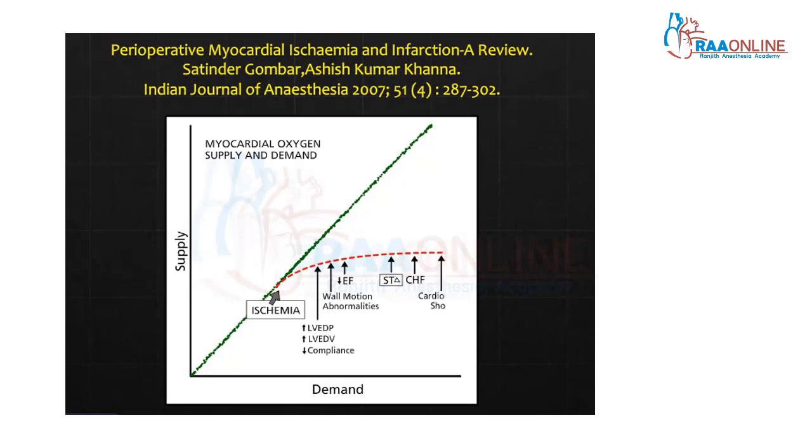So now coming to the perioperative period. Normally the oxygen demand and supply maintains a good linear relationship. But if the demand increases and the supply is less, your curve shifts to the right and ischemia sets in. But what is very important? What is the first change which happens with ischemia? Your left ventricular end-diastolic pressure goes up. So that's the reason your PA catheter picks up the ischemia earlier.